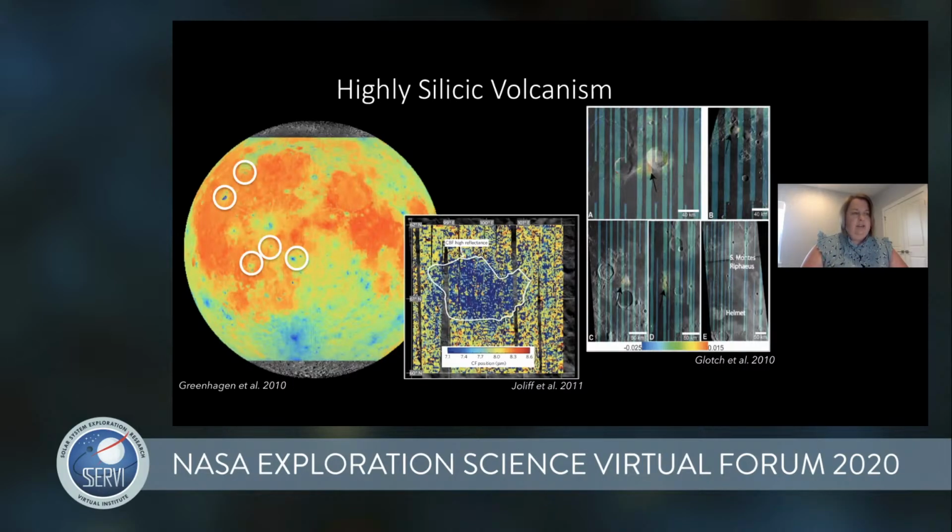And it has. And so some of the highlights from those Diviner observations, particularly the compositional mapping, includes work by Tim Glotch and others who've identified volcanic constructs with very short wavelength CF positions, which is consistent with highly silicic materials. And here's just a few examples that we see across the lunar surface. These evolved magmatic materials provide really important constraints on the thermal evolution of the lunar interior, as these materials suggest that portions of the lunar interior were warmer for longer periods of time than what we previously had thought.